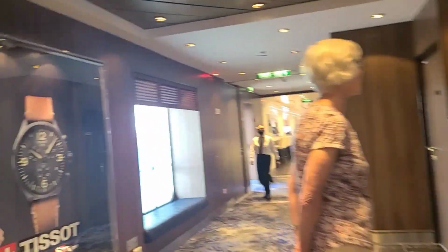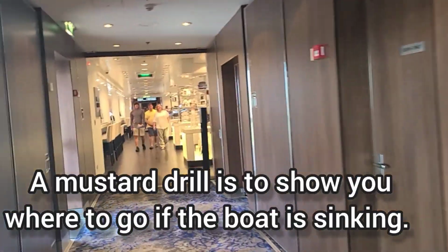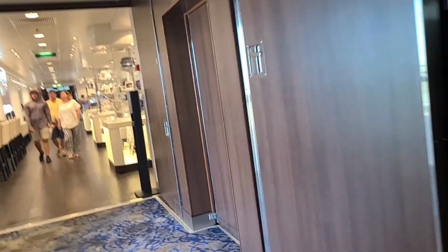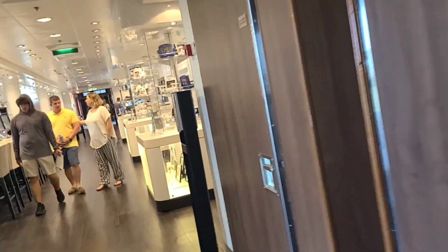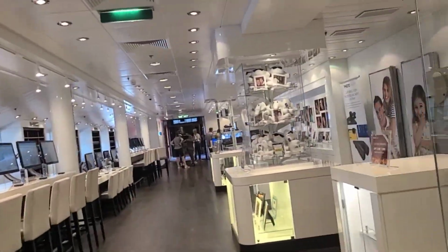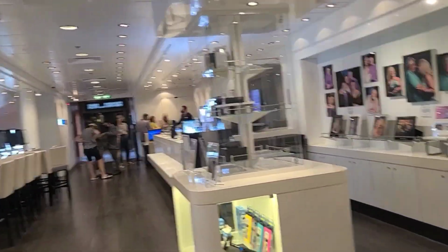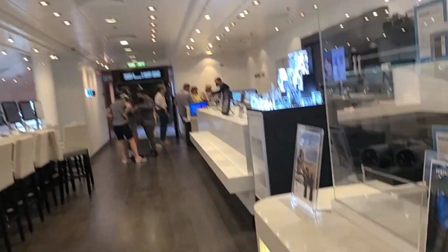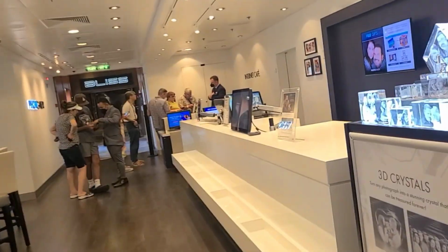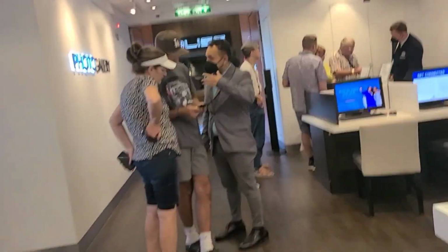And we are going to do our muster drill at the back. Most of the muster was just a video, but we had to check in at the Venetian just to show people that we knew where we were going. It helped that we could take a little tour through the photo pass area. This is where you would get your photos during or at the end of the cruise, and also in the corner over here is where they have an internet cafe. We had internet minutes, but the internet on board while the ship was at sea was very slow, so it didn't really do much for us.